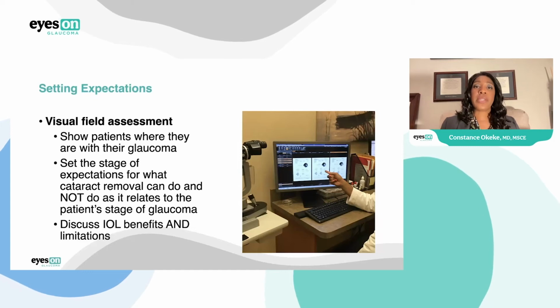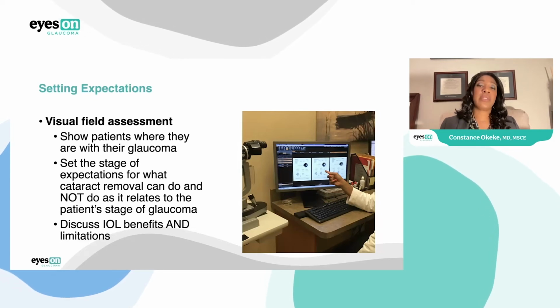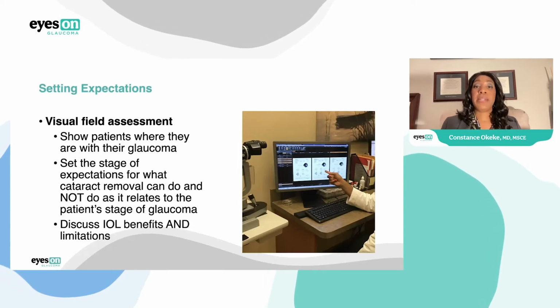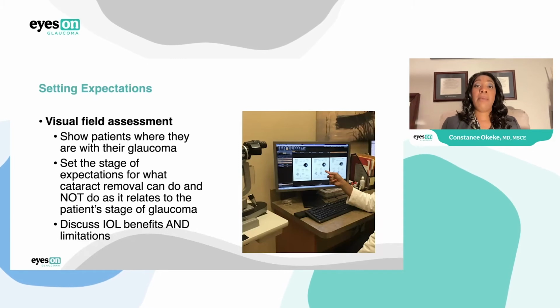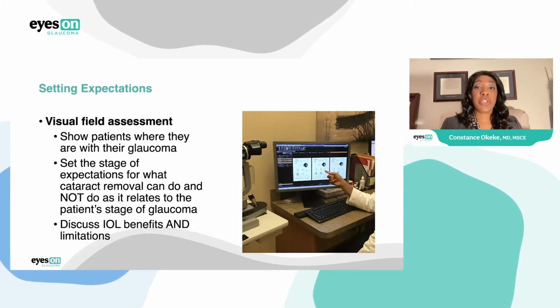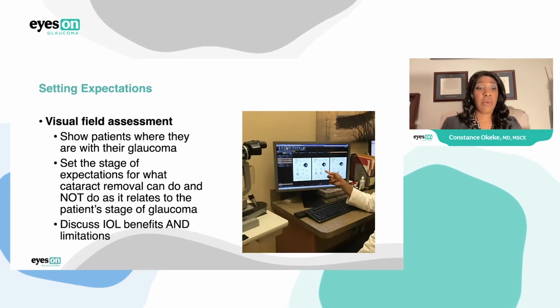And so what we're trying to do is, if they have a strong desire to have less spectacle dependence, try to help them have an improved visual outcome in the areas where they can see well, understanding that there are some limitations because of where their stage of glaucoma is.